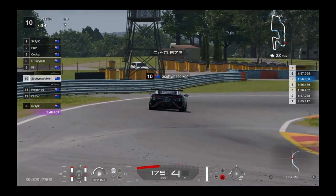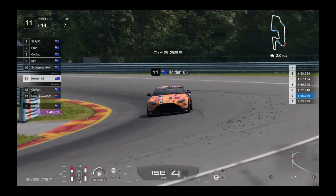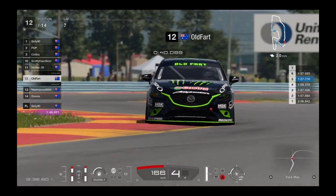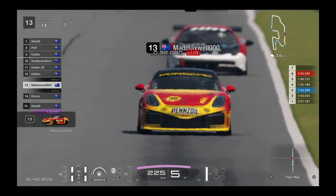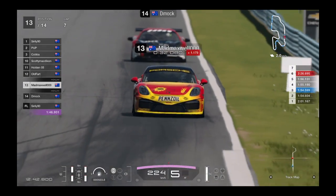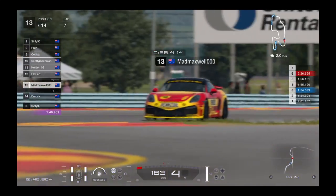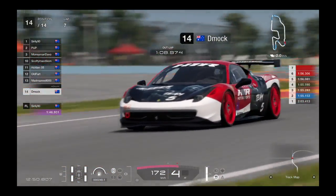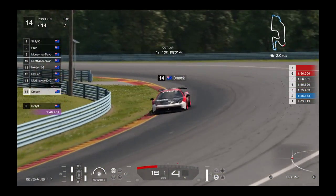So Scotty Mack moved up here now to P10, Holden's drifting back. Old Fart's still on the hards here. So Mad Maxwell 13. D-Mock's been to the pits. Comes out on the hards behind Mad Maxwell.